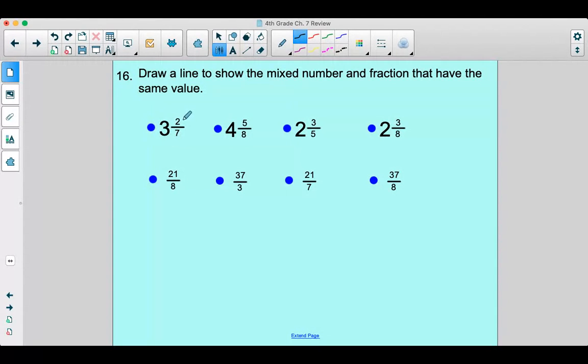All right, so 3 2/7. 3 would be made up of 7/7, 7/7, 7/7. So 7, 14, 21 sevenths plus these 2 sevenths. So 21, 22, 23 sevenths, right? So I'm looking here and I'm thinking, I don't have a match there. So I'm not drawing a line for anything. That one doesn't have a match, so let's check and see if this one has a match.